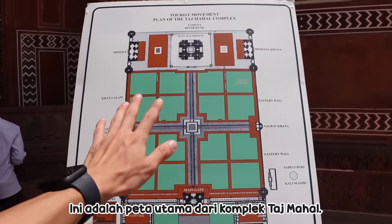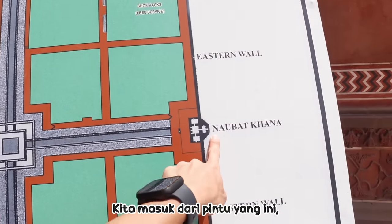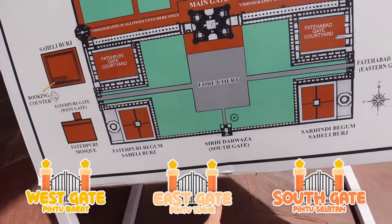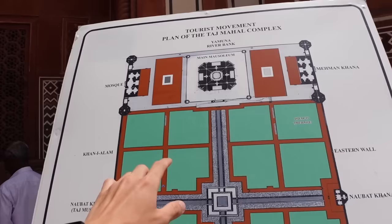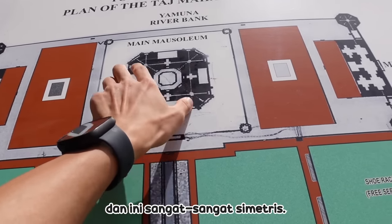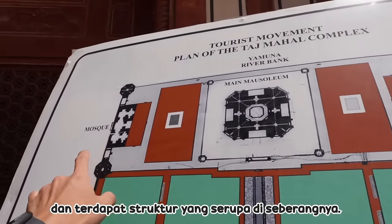This is the main map of the Taj Mahal complex. This is the east side and this is the west side. We entered from here. There are three gates, the west gate, east gate, and the south gate. And look at all this structure right here. It is completely symmetrical. And this is the main mausoleum. This is Taj Mahal. And it is really, really symmetrical with the mosque on the west side and an identical structure facing it.